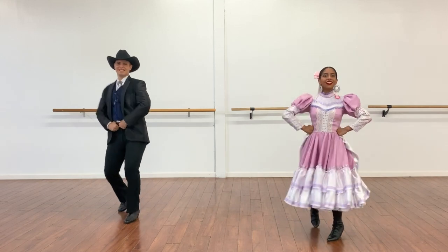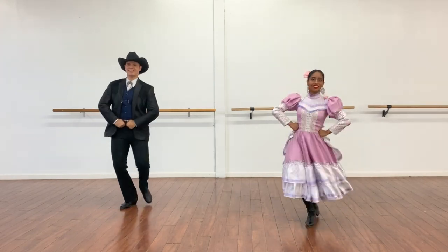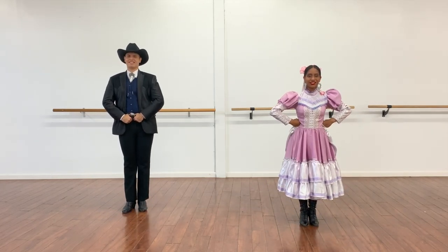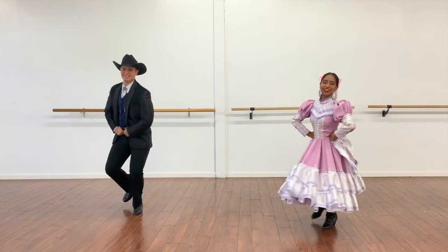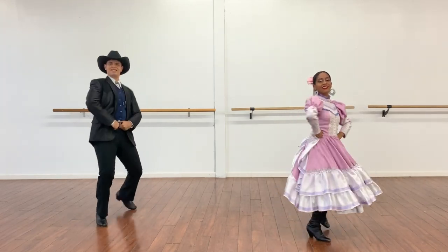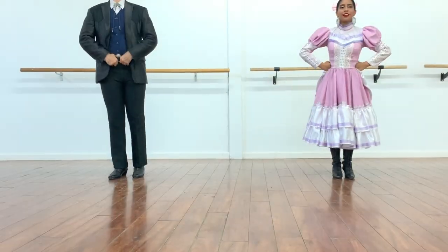5, 6, 7, 8, and 1, 2, 3, 4, 5, 6, 7 feet together. Now we're gonna repeat the same thing, starting with the left leg. 5, 6, 7, 8, and 1, 2, 3, 4, 5, 6, 7 feet together.